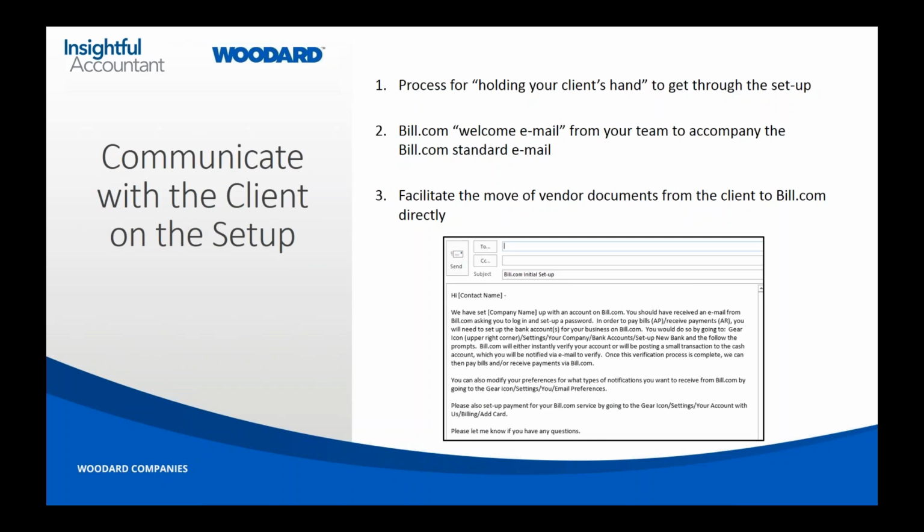And then we also help when each new client joins Bill.com to make sure we facilitate the moving of all the vendor documents over to Bill.com. So we'll take the step to get everything sent in directly to that Bill.com inbox, which is a great value for the client, because at the end of the day, the last thing they want is themselves or somebody in their office having to open up mail and deal with getting us whatever documents are coming in for bill payment processing. So that's something that we do as we're getting them onto Bill.com.